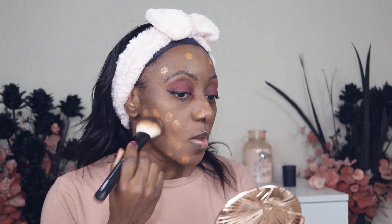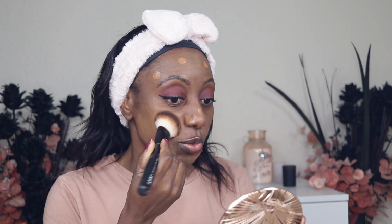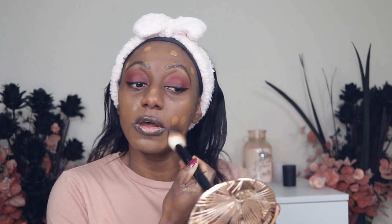I know it looks like a lot, but all these dots are all from one pump that I just spread evenly across my skin. I actually love the finish. It's not actually as dewy as I was expecting. In fact, there's hardly any shine. It really blends into the skin. It's lovely. It's just the shame is the undertone is off.